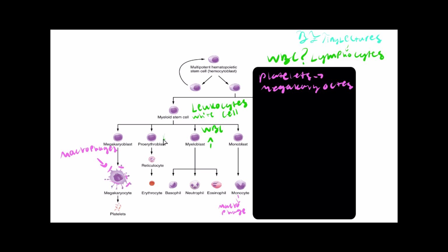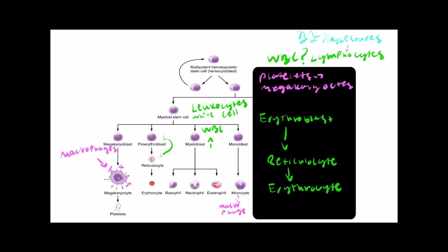Now, finally, we also have the prourethroblast converting into something called a reticulocyte. Well, the prourethroblast is actually going to create the erythroblast, and from then on is going to create the reticulocyte, and from then on is going to create the erythrocyte. Now, you're probably familiar with the concept that red blood cells or erythrocytes have no nucleus. So this is no nucleus. They don't have any ribosomes, no mitochondria, no organelles. So they don't make proteins. They don't make as much energy as other cells.